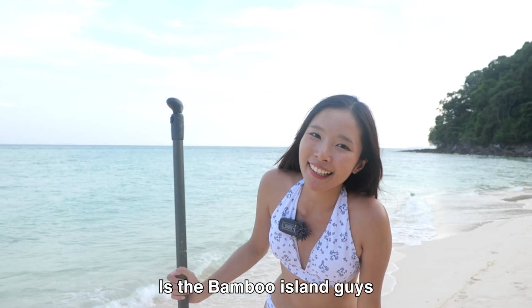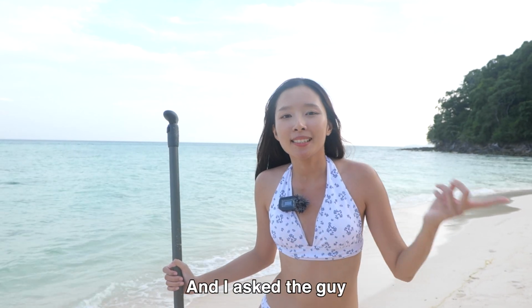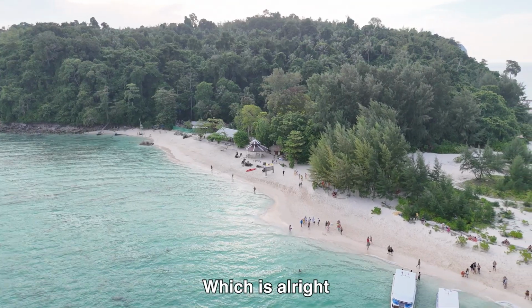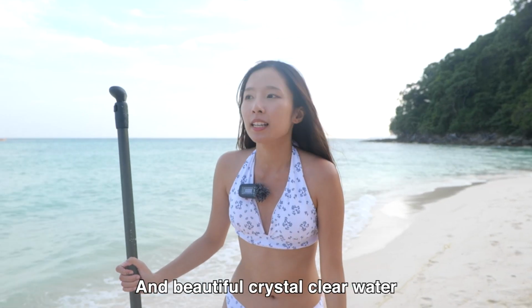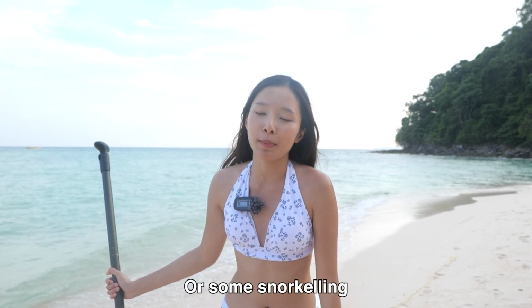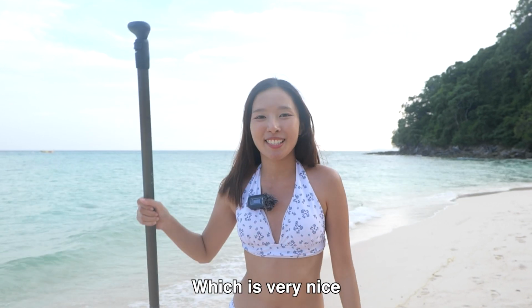This is Bamboo Island, guys, but I was wondering where are the bamboo trees, and I asked the guy. He said it's up in the mountain, which is alright, but it's beautiful, clear, white sand and beautiful crystal clear water, guys. Very nice beach for relaxing, sunbathing or some snorkeling. But I just did some surfboard paddling, which is very nice.